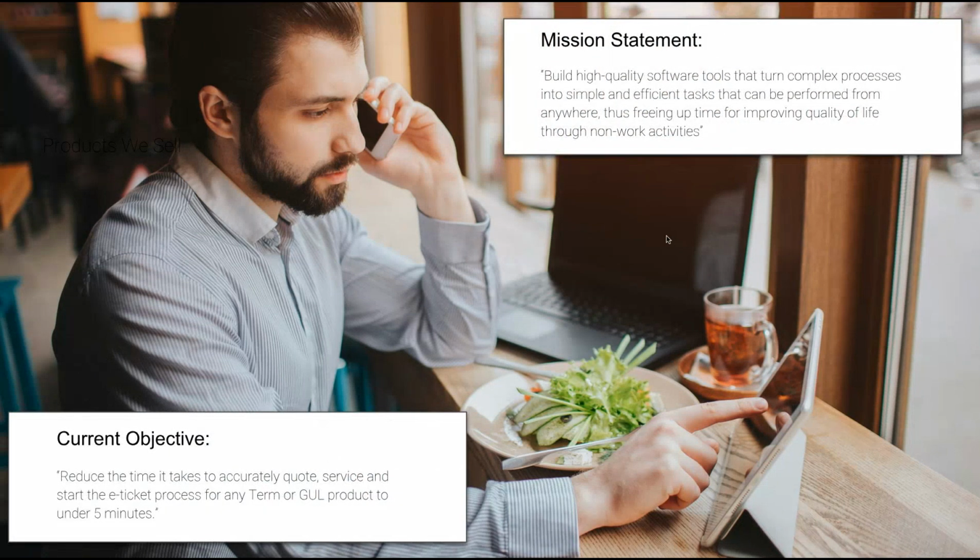Our current objective is to reduce the time it takes to accurately quote, service, and start the e-ticket process for any Term and GUL product to under 5 minutes. So that's a tall task. We're essentially trying to take a long application, a 30 to 50 page application, down to a 5-minute process. That's a big part of our objective, what we're trying to accomplish here at IXN. We're trying to help you accomplish that, and some of our products help you do that.